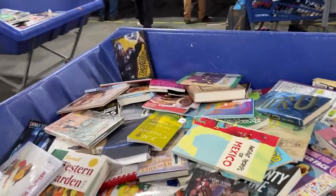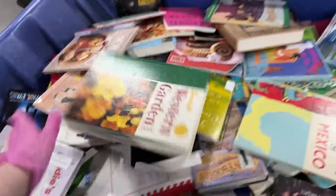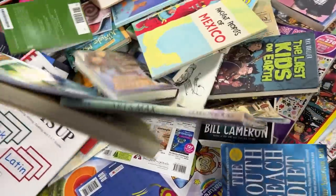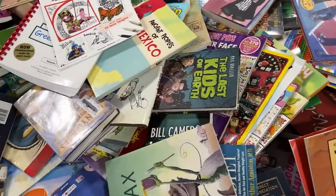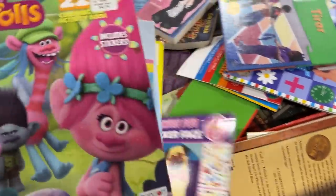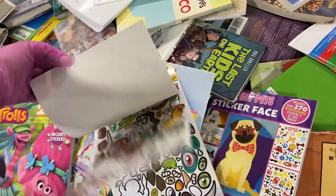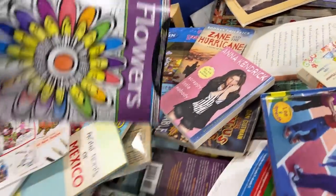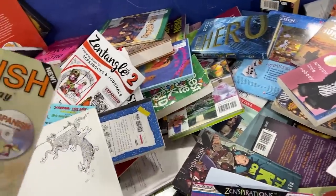Okay, it's books. Would you look at that? Oh, is it time? What do we got? National Geographics. National Geographic. No. Oh. Math. We got some classic coloring books and sticker faces. Sticker fish. What's this? Oh, I see it. That's an okay shape. I'll look and find.